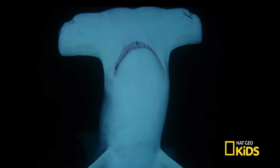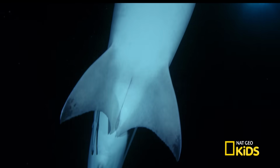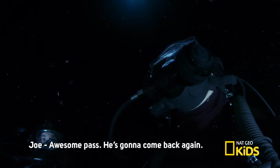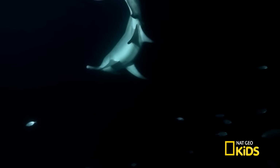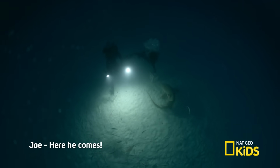Like a massive bird of prey, a great hammerhead soars right over Neil and Joe. Oh, so fast. He's gonna come back again. Here he comes.